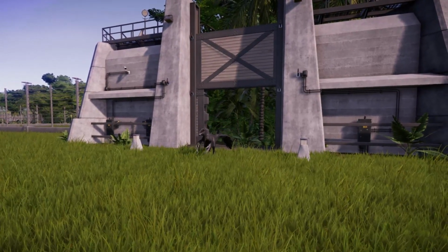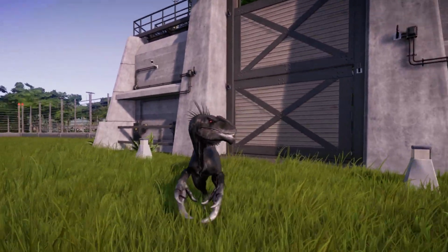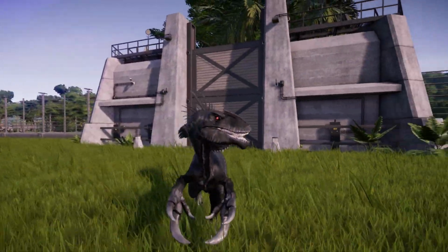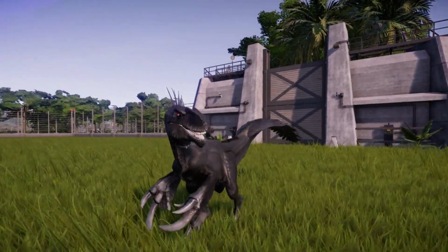Now the unique thing about this dinosaur was that despite it being a fictional creation, it was not entirely based on something out of thin air. Back in the day, a script for Jurassic Park 4 was floating around, and in this script a mention was made of the Excavaraptor.